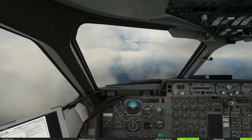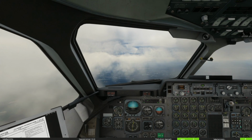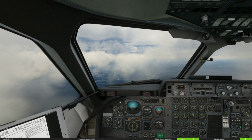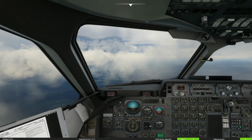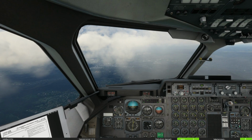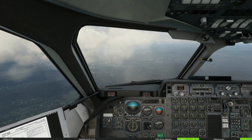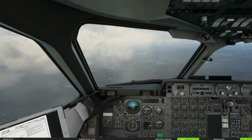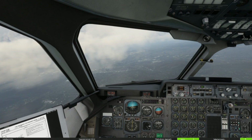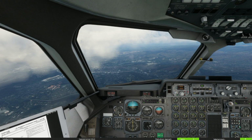Okay, we are visual with the ground, which means we can descend. Let's dial this down to 5,000 then. Or we'll do, it's 2.5 plus 2, so 4.5. I think we're going to be too high. We should have been much lower by now. So I can't see the airport yet, but we're going to be far too high. Yeah, now I see the runway, but yeah, we're too high.